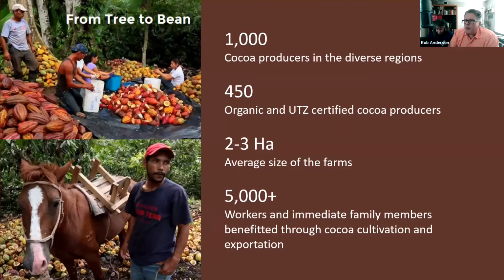So a little bit about the farmers. Ingerman brings together a number of farmers and helps them all out by combining their beans and giving them a decent price for them. And so they're doing a good service in the country. In the entire Ingerman group of co-op farmers, there's about 1,000 different farmers in various regions of Nicaragua that they work with. About 450 are organic certified.